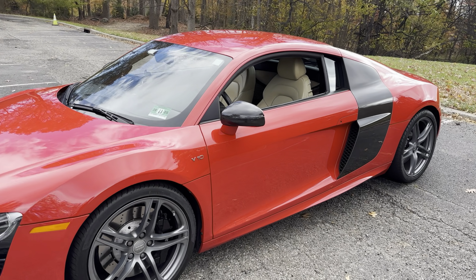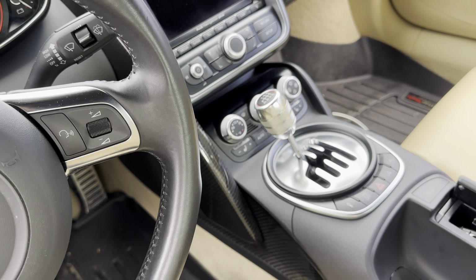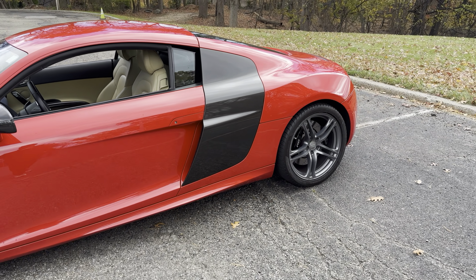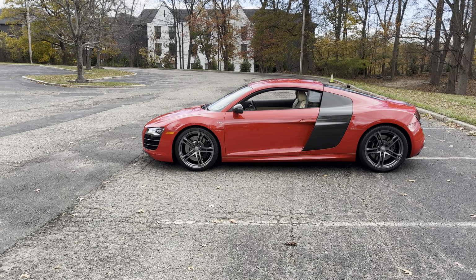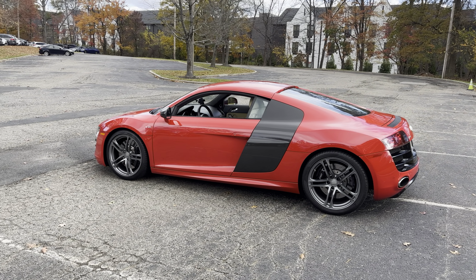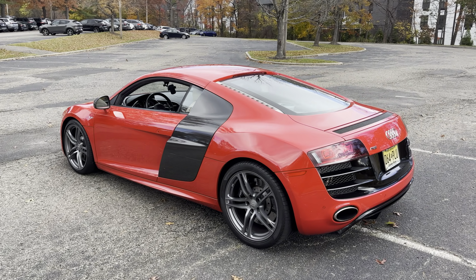And it's not only a V10, but it has a gated manual transmission. Only about 5% of first-gen Audi R8s, V10 R8s, have a gated manual transmission. And as you know, for the second gen that came here in model year 2017, they dropped the V8, made it V10 only, but you cannot get a manual transmission.